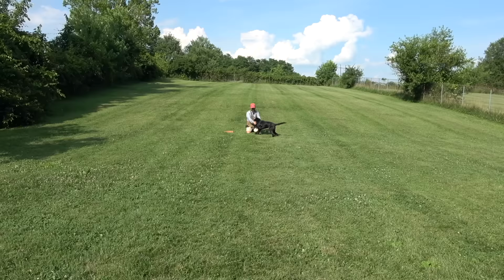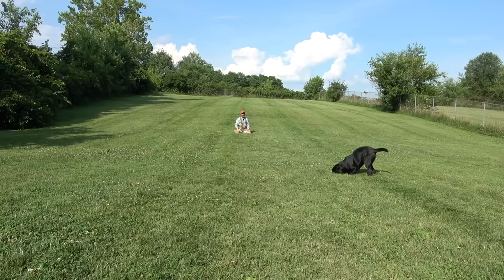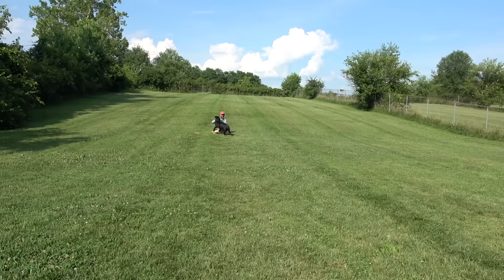But again, this is the kind of dog that you have to be careful with because he will flat out fetch until there just ain't no more fetching to be done. Oh my gosh. So if I just sit here and play fun dummies with him, he will just wear himself out, you know? So back up there a little bit, Eli.